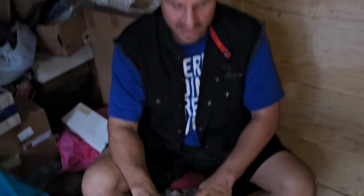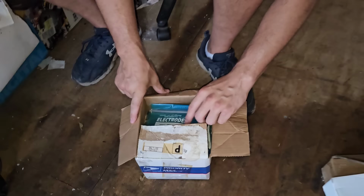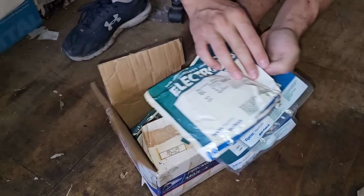What should we do with that? We should probably hold on to that. All right, I'll hold on to it in that corner over there. What's in here? What could be in here? Let's see. We got electrodes. Okay. Those are electrodes. We have found a lot of those. Yep, these are for back pain, right?